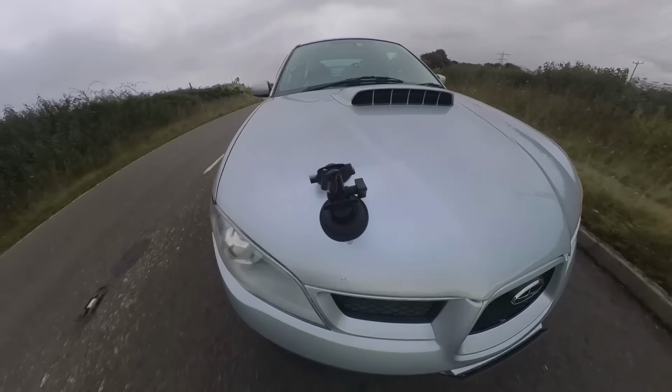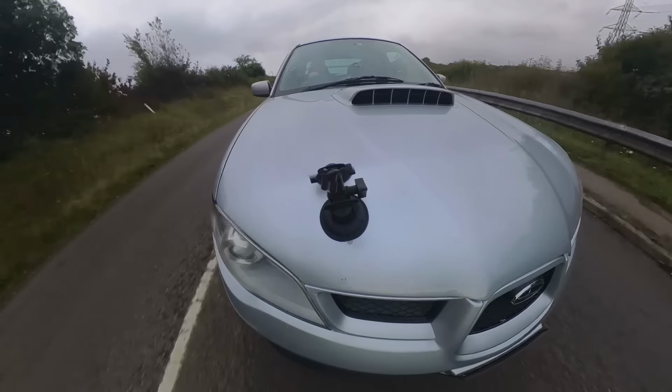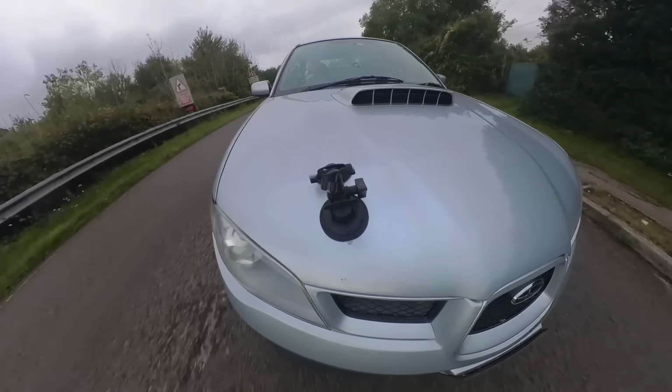And then there's the cost when things go wrong. The only thing that's gone wrong so far with this particular car is the clutch needed replacing, but they knew that at time of purchase. And a new clutch on this, supply and fit, I think it's around £1,300, which isn't that bad.